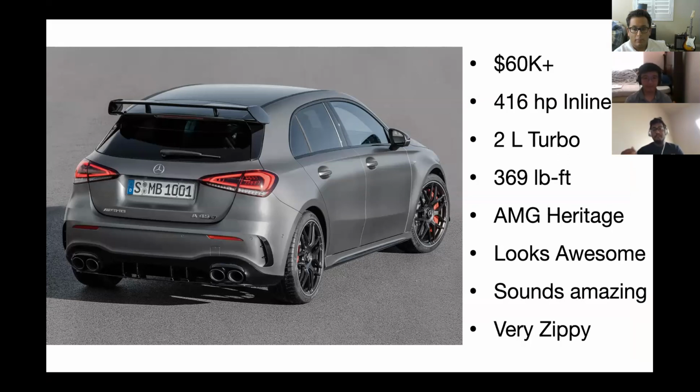416 horsepower from a 2-liter turbo inline 4-cylinder. That is one of the most powerful, if not the most powerful 4-cylinder you can buy on the market today. And of course, it comes with all the same stuff like the AMG heritage. Take a look at the quad pipes out the back. It's going to sound awesome.